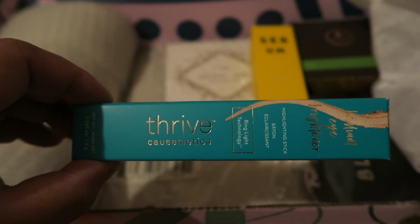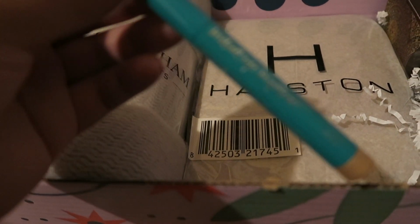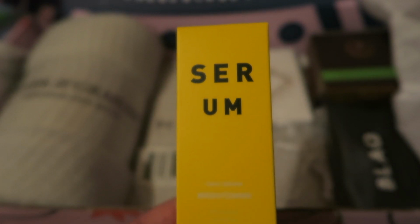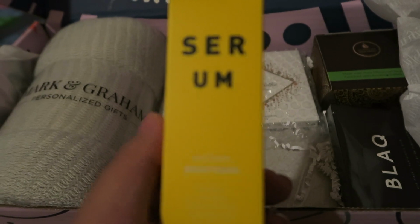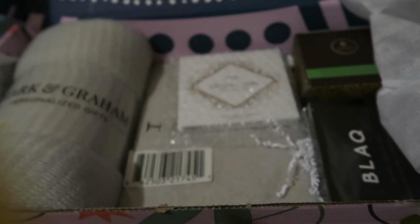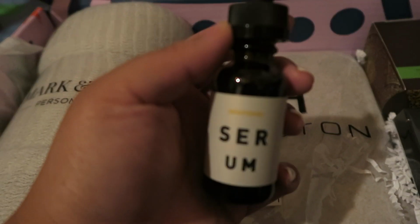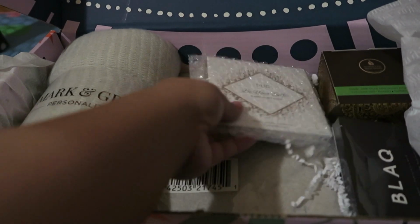So this is my first Thrive Cosmetics, and it's a highlighter. I don't remember choosing this exactly, so maybe it's something they just added to my box. So this was my mystery item I received, I guess because there was an issue with the coasters they had chosen for everyone, but this is a brightening serum. I've never used one before. I think you apply it after cleansing and toning, so I'll give it a try.